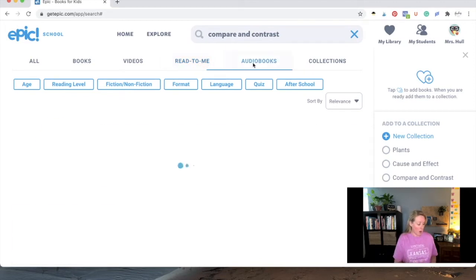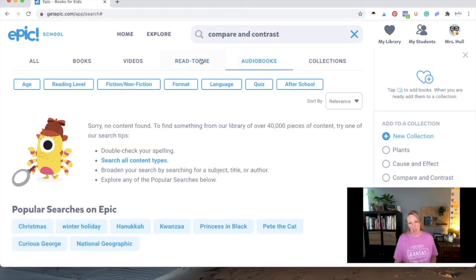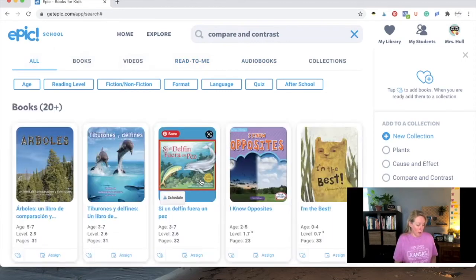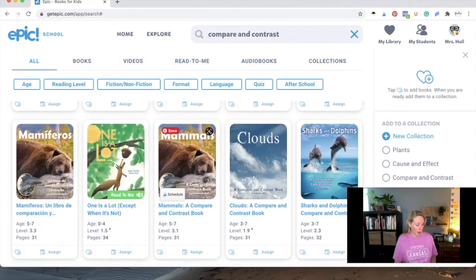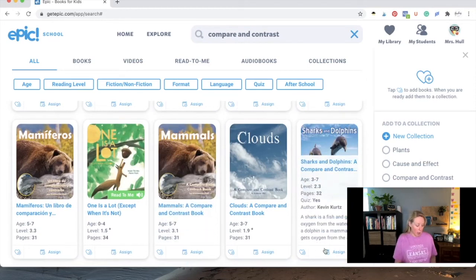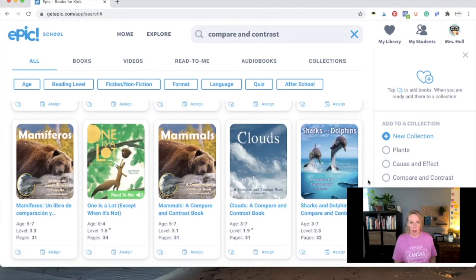And then also the audiobooks. Sometimes they don't have them. This one particular skill doesn't have an audiobook, but you can definitely put in this read to me. So let's go back to all. And you can see you have a lot of different choices for compare and contrast. So what I might do is assign this one, Sharks and Dolphins, to my students.